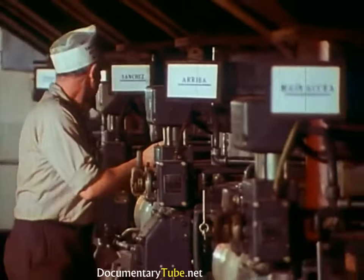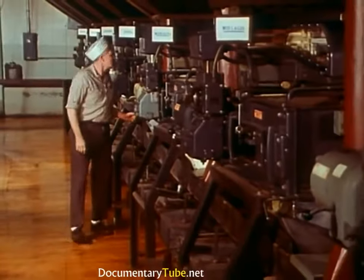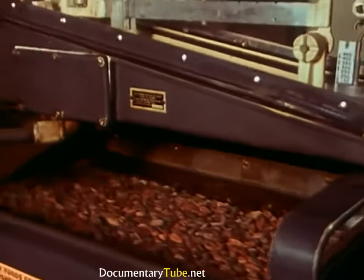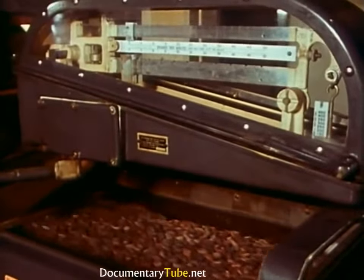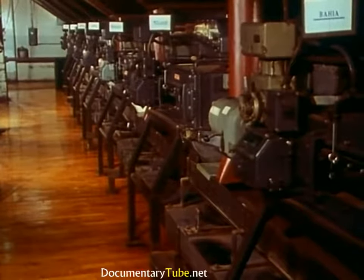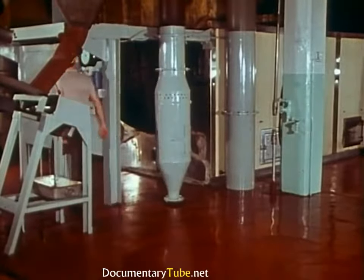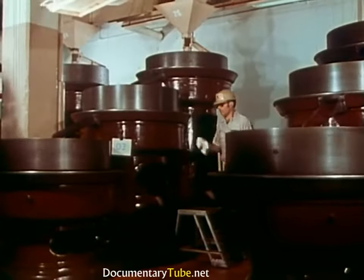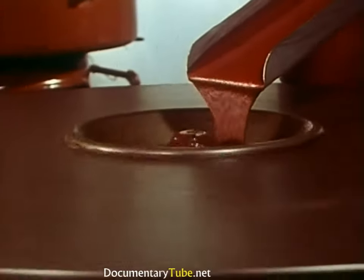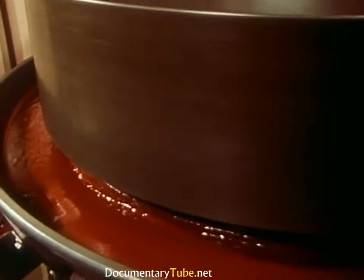Here, proportions for specific recipes are programmed into the automatic blending machines. Each station introduces one type of bean to the continuous flow blending process. Precise quantities are measured in pounds per minute. In an extension of the continuous flow process, the blended beans travel through huge ovens. The result is a free-flowing liquid. Traditionally, this has been called chocolate liquor, although it has no alcoholic content. All products made in the factory begin with this liquor.